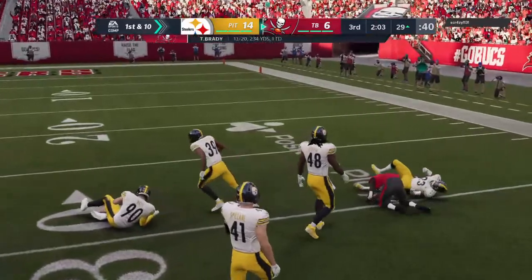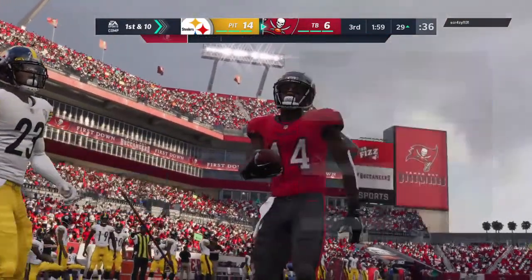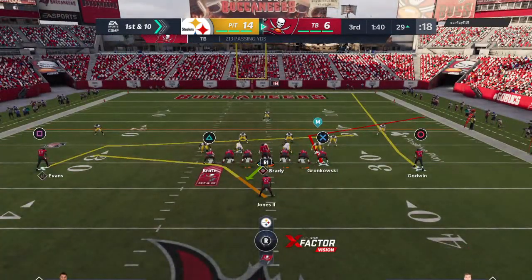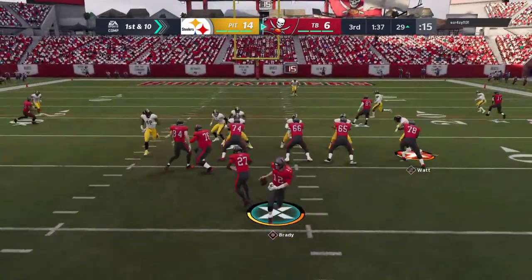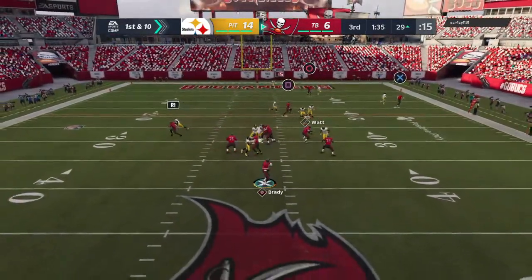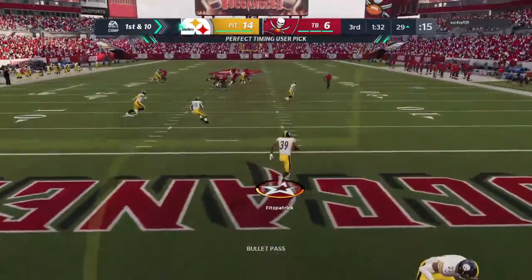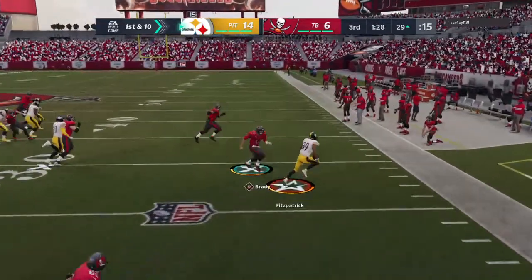Scrap for the football, and he's going to come down with it. And he's taken down inside the 30. Another first down, this time on a gain of 19. They fake the handoff. Now Brady looking for the end zone. And this is going to be intercepted. Picked up by Minkah Fitzpatrick.